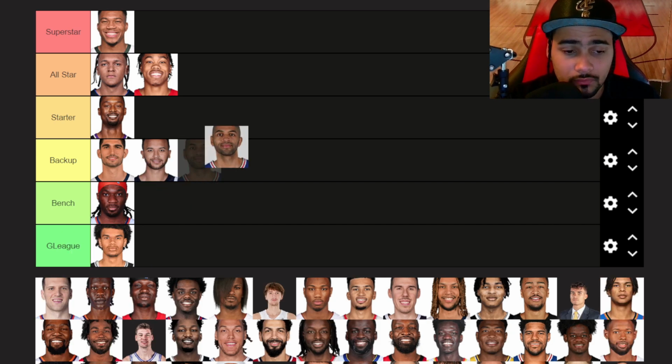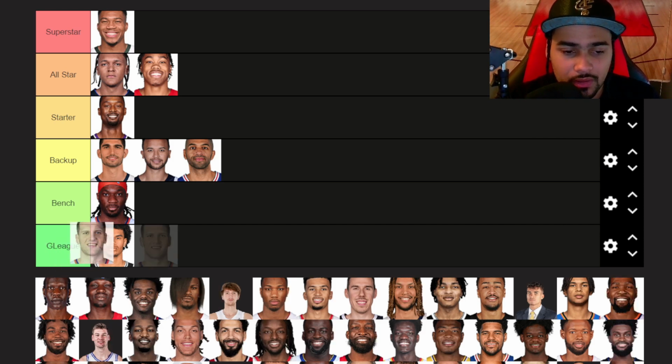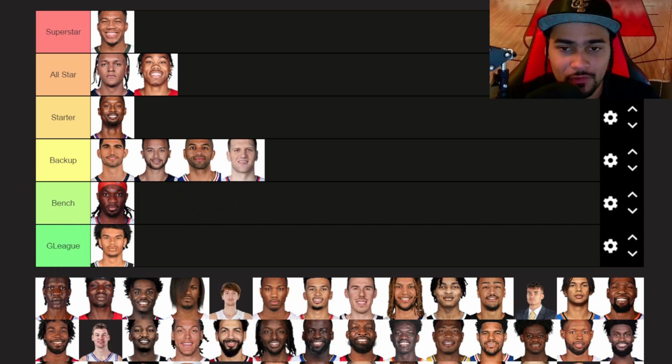Nick Batum, he's going to go in backup tier. Very reliable still, even though he's 34, 35-ish. Back in LA now with the Clippers where he belongs, you know? Bojan Bogdanovic, he's going to go in backup tier for right now. Had a great year 2 years ago. Last year was solid, was injury prone. Had a decent year with Detroit, got to New York and just couldn't really find it. Then he got hurt in the playoffs, unfortunately.